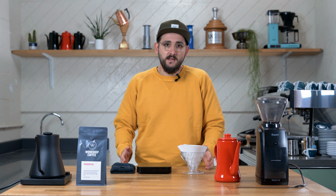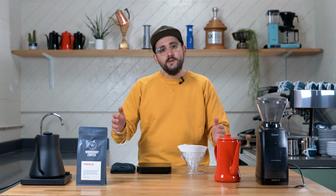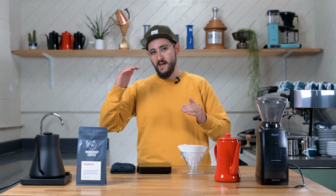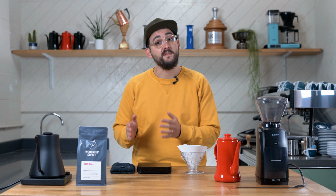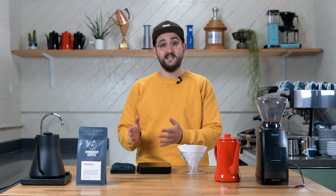AA, AB, PB, these are the lots you're going to see specialty roasters selling. And it's not necessarily going to correlate that the AA is better than the AB or the AB is better than the PB or anything like that. This lot happens to be our favorite when we first cupped it, so we've bought the AA selection from Kaiguri. So that's the story of how the Kaiguri coffee here has been produced.